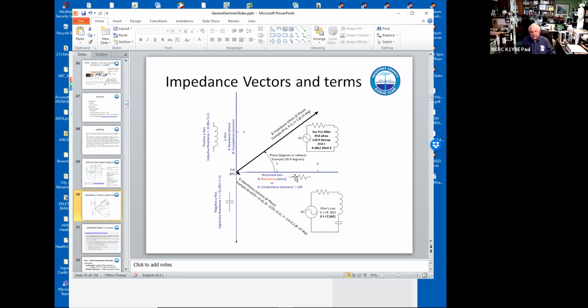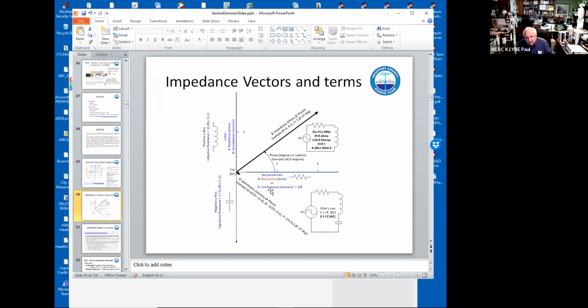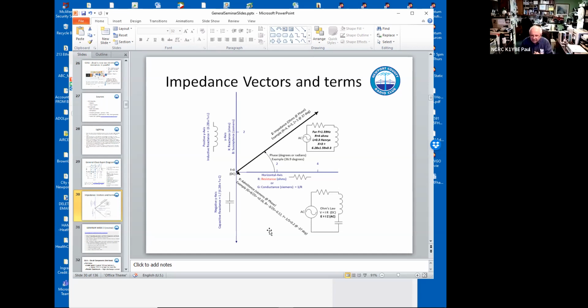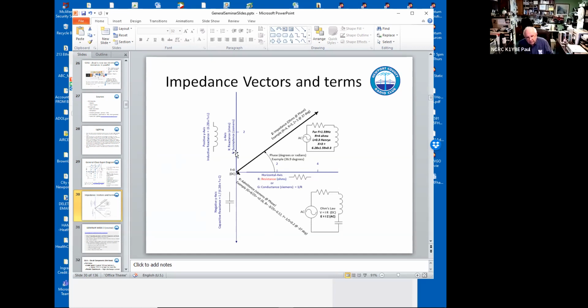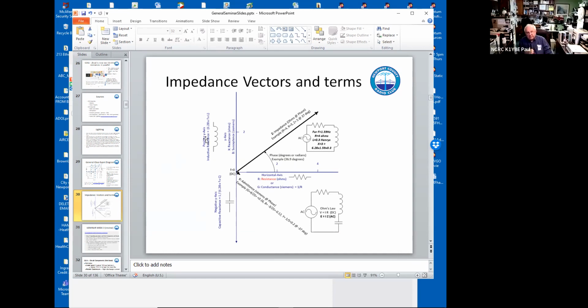X can be positive, it can be negative, but resistance will always be positive. That's another subtle point, but all of the words for the exam are in here. So make yourself a picture of this, make yourself a printout of this page. And I've defined the symbols: Z, impedance, R for resistance, X for reactance, G for conductance, B for susceptance. These words show up in the exam all over the place. They're all on this page.